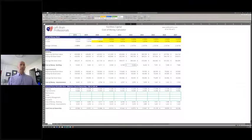But you can see that the cost of money that's allowed to me, even though I've invested in my example here $450,000 in the building, and my money is tied up, whether I've borrowed that money or I've invested my own money, my return that I'm getting through this cost of money is smaller.